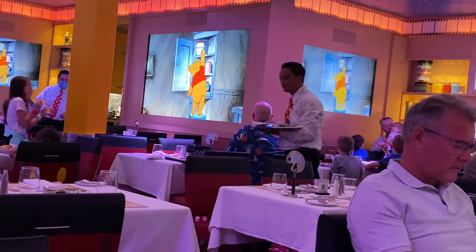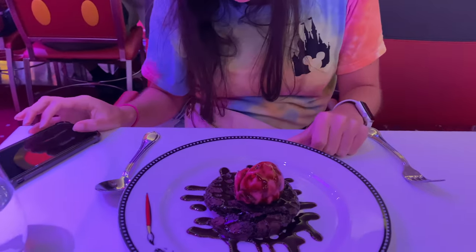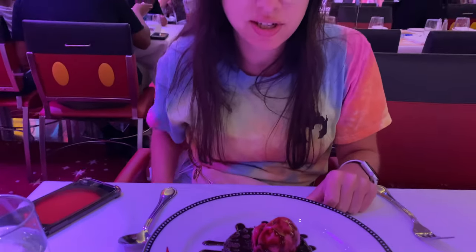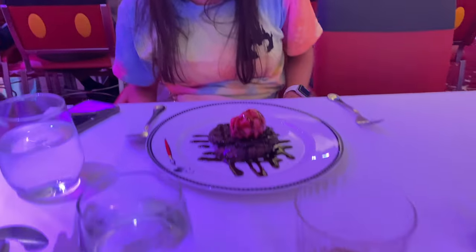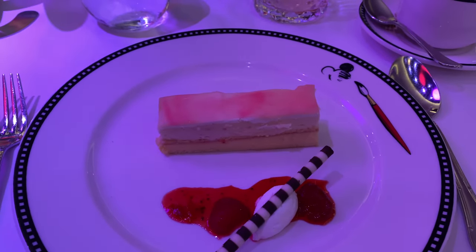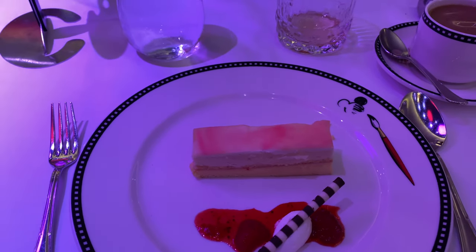Best part of the meal. Let's go. Dessert. And a chocolate brownie with a sorbet on the top. Yeah, that was really good. And then I got a cheesecake with strawberries and vanilla cream on top. So this looks really good as well.